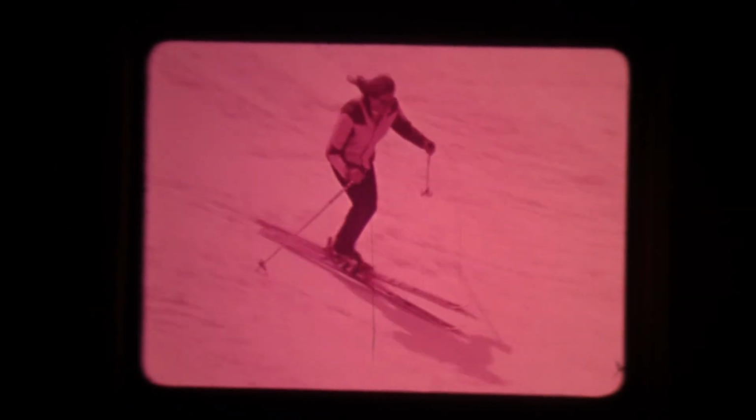After lunch, we put it all together. Nice, tight little turns, a little light pole action. It's getting hard to tell the students from the instructor. This little gal really got her act together. A real fine little skier.